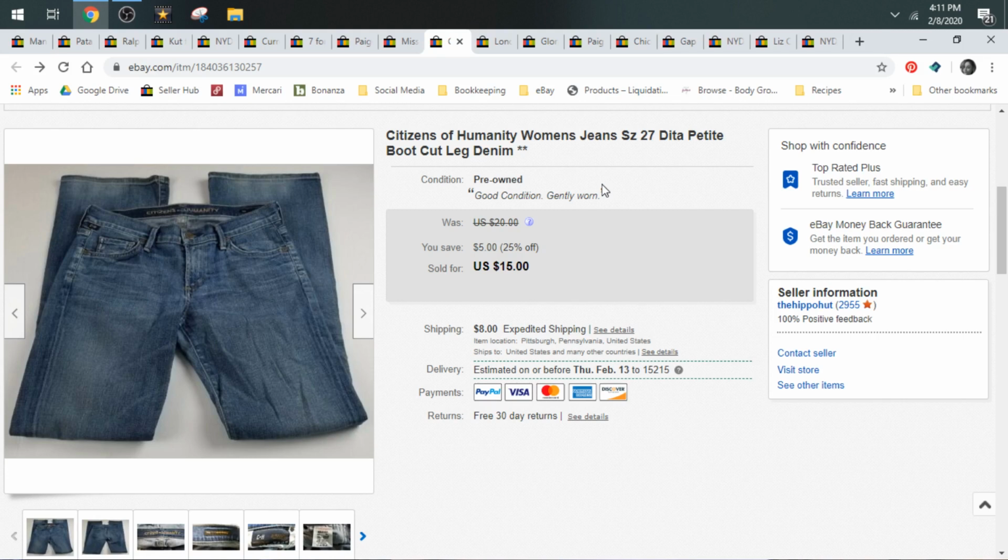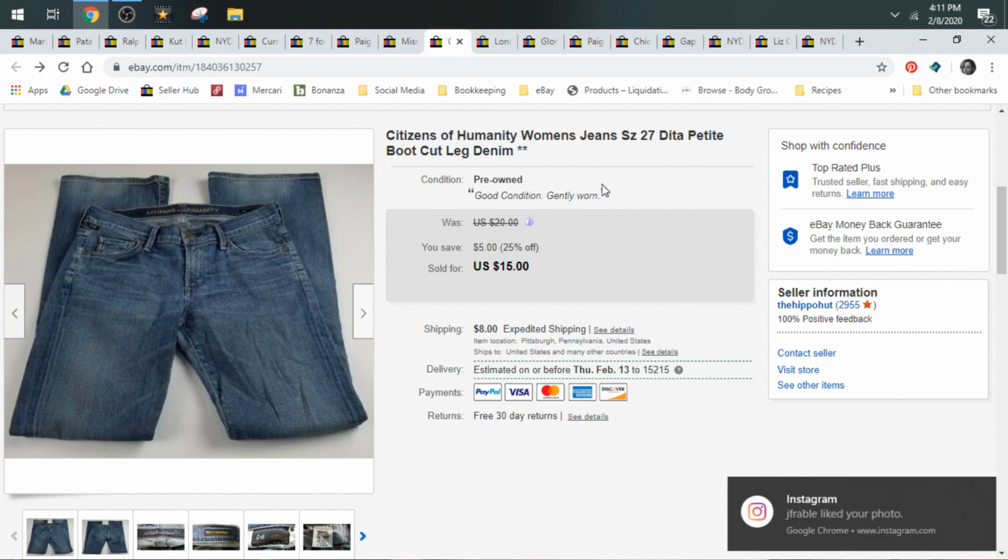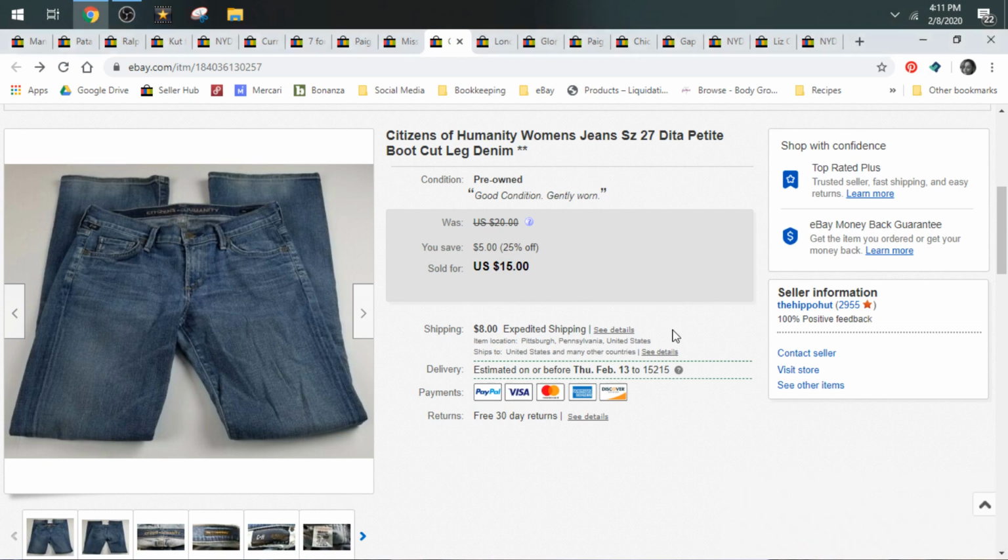And this was one of the pairs I was trying out not doing free shipping on them. So I listed them a little bit lower than I normally would, but I put $8 shipping on them. So altogether, they were $23 total for the buyer, and they shipped in a padded flat.